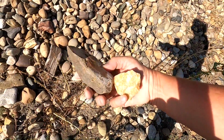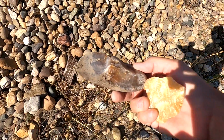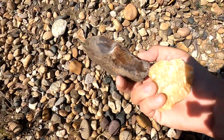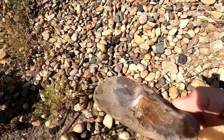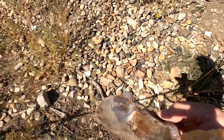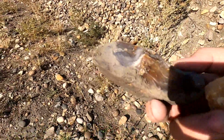Well, I guess I couldn't go the day without picking up an agate, but that's okay. That does tell me something. It tells me that this gravel did not come from far away. The Yellowstone River is maybe 10 miles to my south, and the Yellowstone River gravel extends for 30 miles on either side.